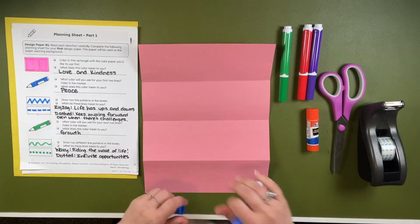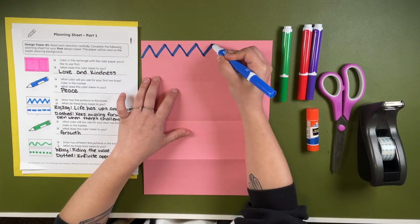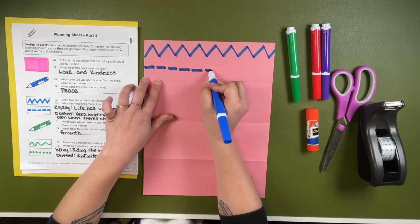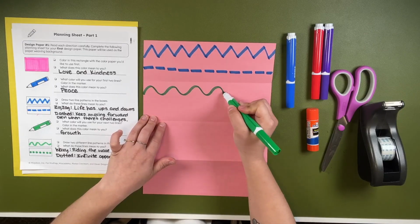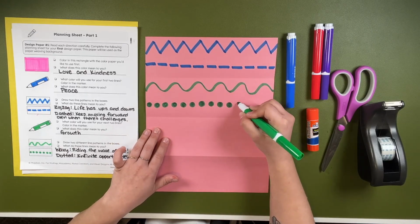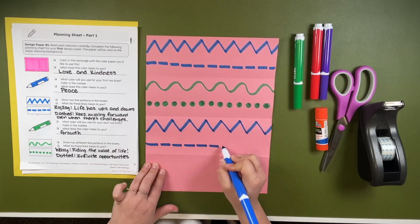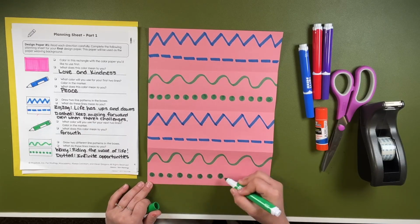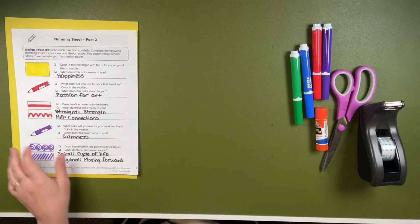And now it's time to grab my markers. In this first section, I'm using my blue marker to draw a zigzag and a dashed line. In the second section, I'm using green to draw my wavy and dotted lines. I'm going to repeat these designs the exact same way in the next 2 sections. Now let's put this paper off to the side just for a moment.